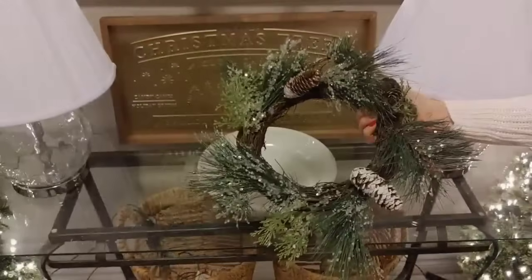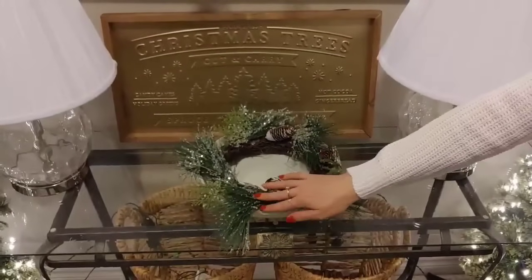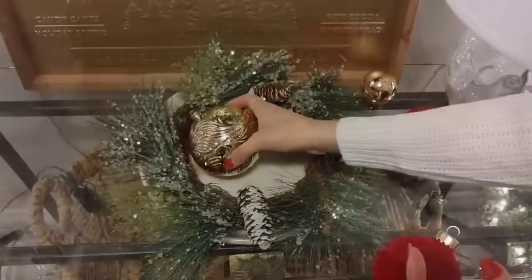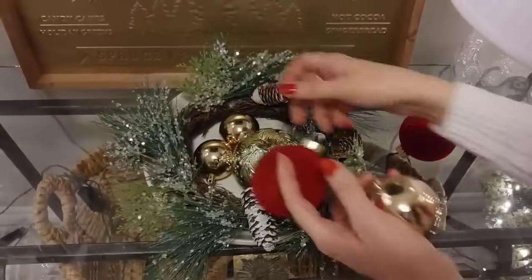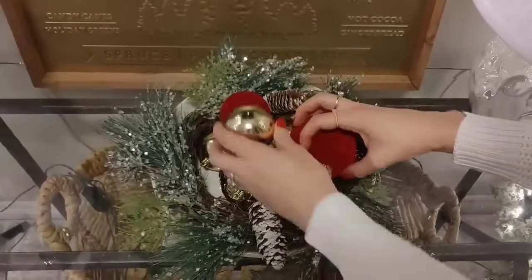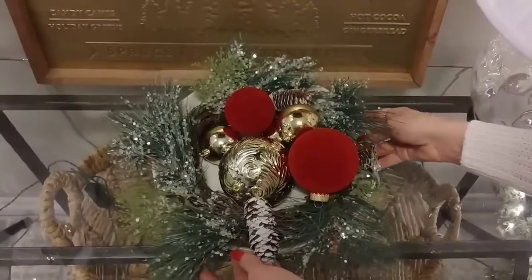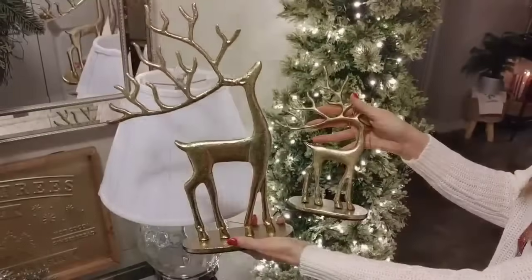And then I decided to go in with this little mini wreath. I actually got this one from Dollarama. It was only a few dollars. And then I'm going to layer in some of these gorgeous ornaments. I think this bowl turned out so pretty just with the addition of the ornaments.